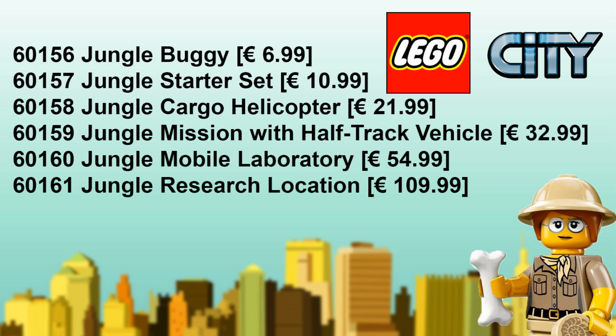First bunch of sets are jungle sets. There is a jungle buggy and small jungle starter set, a jungle helicopter for 20 euros, a jungle mission with half track vehicle for 30 euros, a mobile laboratory for 50 euros, and jungle research location for 110 euros. I expect that there will be many scientific accessories, what sounds cool. It seems to me that biggest jungle set is the only play/terrain set in this line.